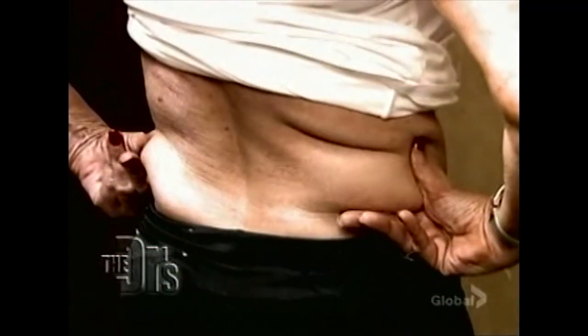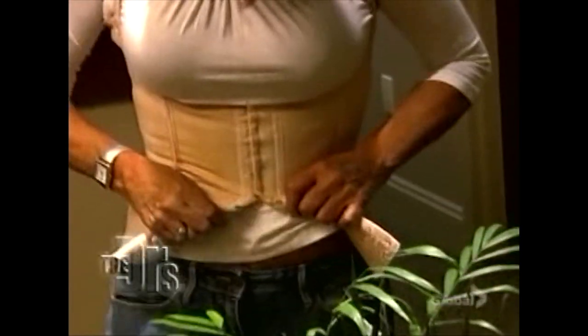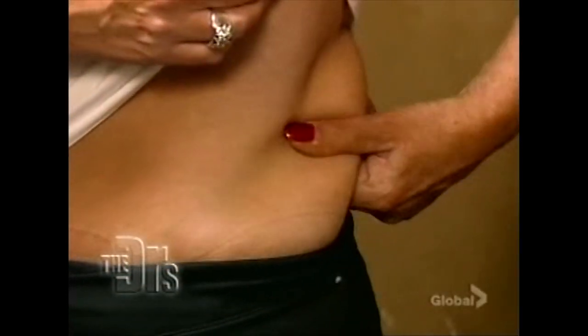When I look in the mirror, I see a 52-year-old woman with a nice figure. And then I turn around and I see the dreaded back fat. It's disgusting. I feel very self-conscious and I really don't go anywhere without my little garments on. It's used for post-surgical tummy tuck patients. I have done everything. I have exercised, eaten healthy. Nothing has tightened it up.